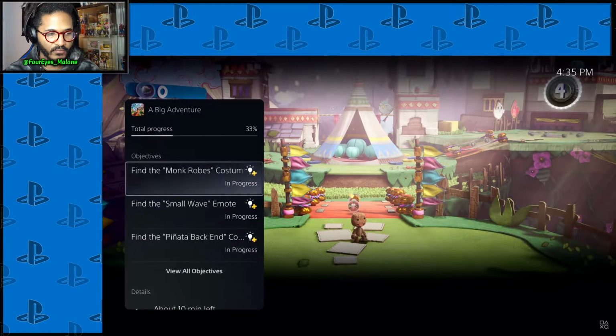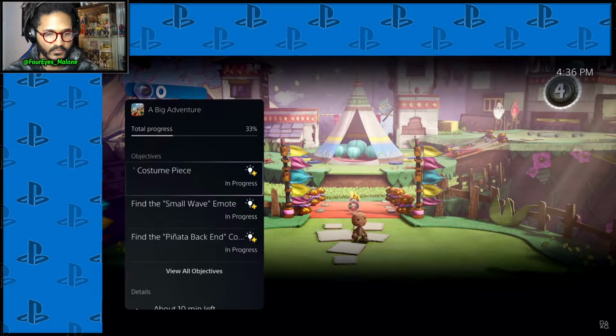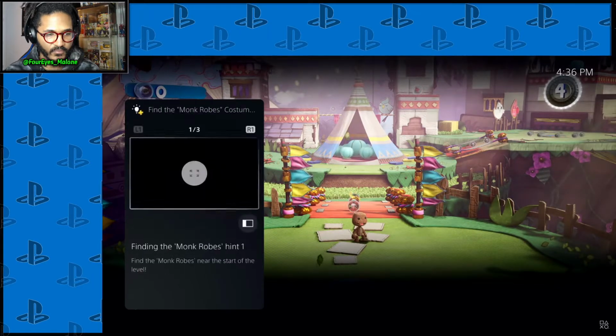It looks like I missed an objective to find the monk robe's costume piece. Alright, I need a little help. Some in-game activities, like this one, offer official game help. Game help is included as a benefit for active PlayStation Plus members in some PS5 games.